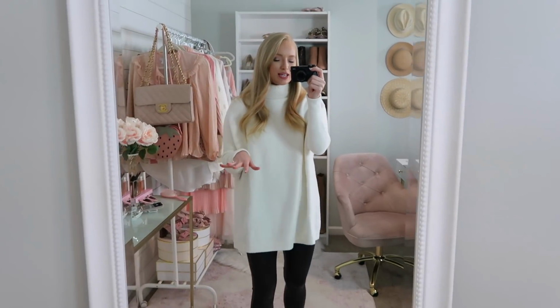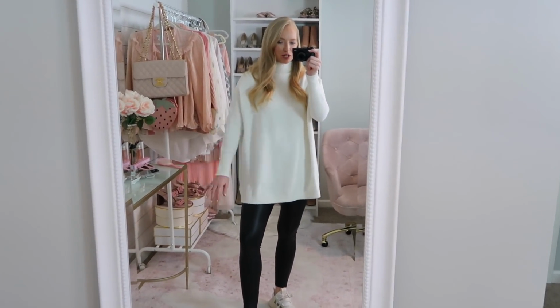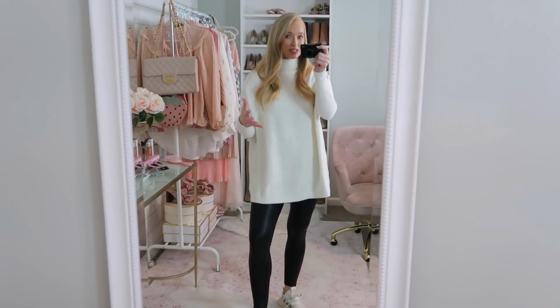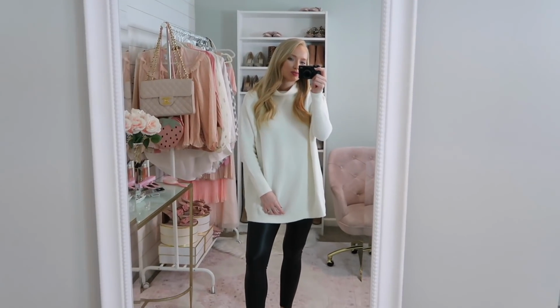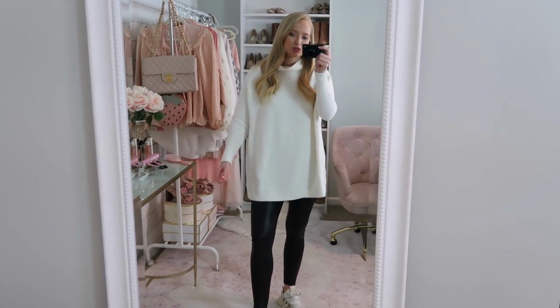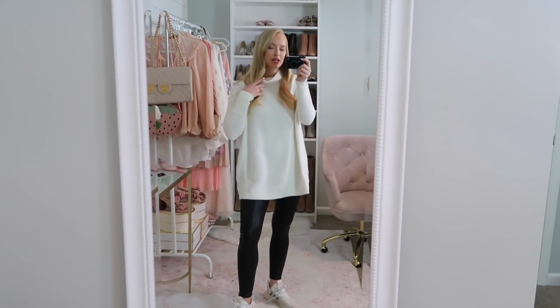So it was a little disappointing, but there were so many great reviews on this. It is from Free People. It's a little bit pricier too. It's like $148. I just don't understand, I guess, but I do like the length. I honestly don't know if I'm going to keep it though, just for the price.